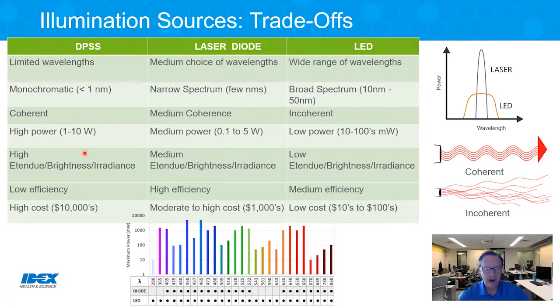Next item, in terms of power levels, DPSS lasers are superior in terms of their available visible laser power when you compare them to laser diodes or LEDs. Reliable laser diodes are typically in the 100 milliwatt to 5 watt range without having to go to multiple arrays. Étendue is very important for high throughput systems. As I mentioned earlier, high irradiance at the sample leads to less exposure time and thus higher throughput. So here, DPSS lasers and diode lasers have a tremendous advantage over LEDs due to the poor étendue of LEDs.